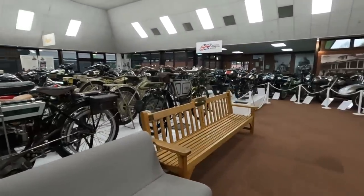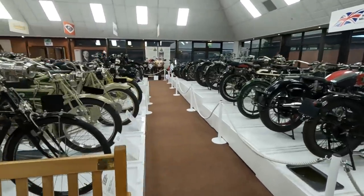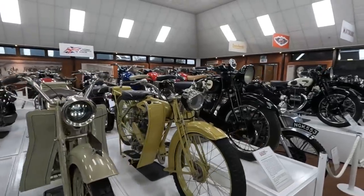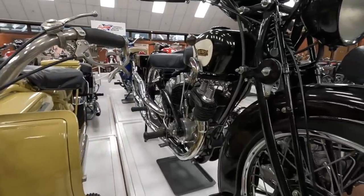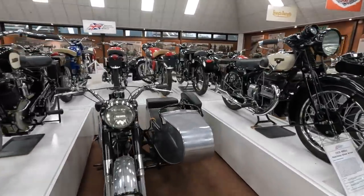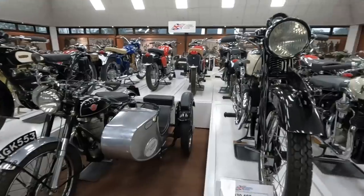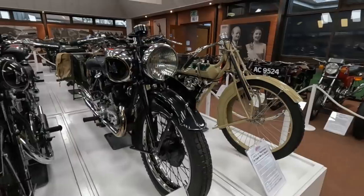Well, what else we got around here? More Matchless. Yeah, these are Matchless ones, though. 1928 Matchless V-twin. Very popular, weren't they, in the 1950s, the sidecar? Oh, yeah. Canterbury sidecars. Side valve.